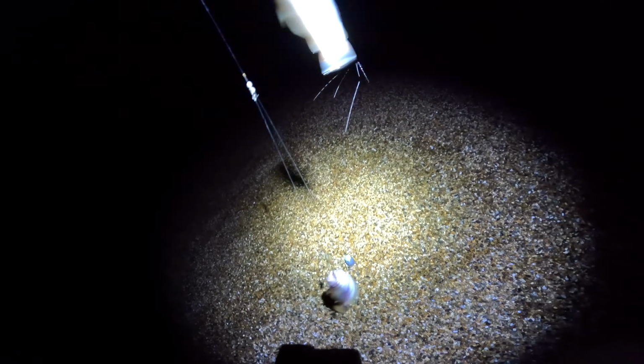Just caught two more tiny little pouting. Get these guys back. Might put some bigger baits out now. Caught a lot of these. Fish on. Something hit it. Feels alright. I'm gonna come down closer to the water.